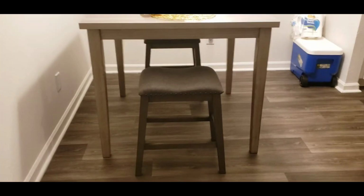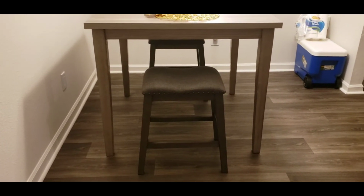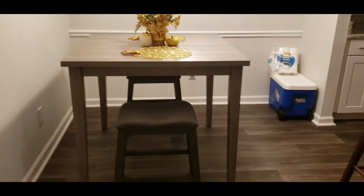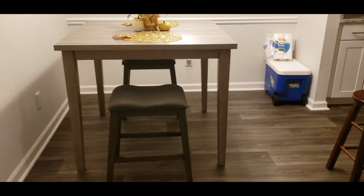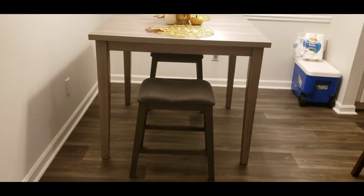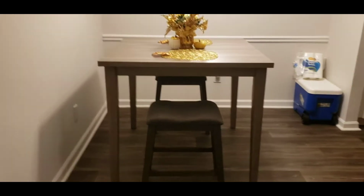I don't know if I'm feeling these bar stools with this table, or should I have just gotten regular chairs. I can take these bar stools back. The chairs that go to this table are just so matchy, and I just did not like it. It looked a mess. That's why I chose these bar stools. So I don't know, I think I just got to get used to it.